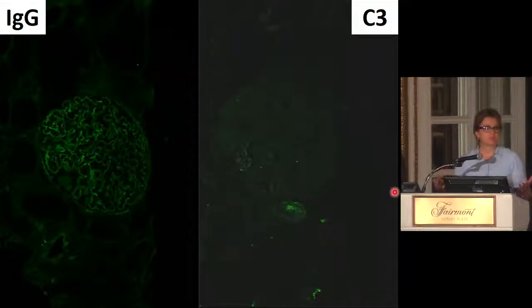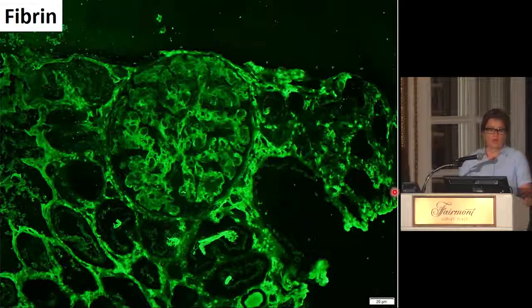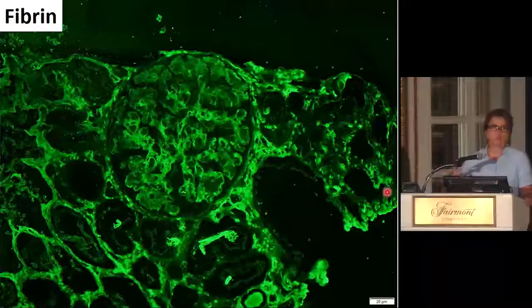and that hypercellularity. But when you see that hypercellularity and you think it could be an acute GN of some sort, you should see some deposition on immunofluorescence, and there was really none. So everything was negative, and I'm just showing IgG and C3. Fibrin was positive in this kind of fashion, so it supports the diagnosis of endothelial cell injury.